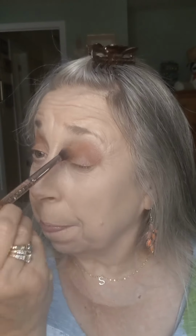And I'm just going to blend that in. See, once you blend it in, it does diffuse, and it softens it. It doesn't make it look so harsh. I wanted to put the foundation on first because I wanted you guys to be able to see the foundation without anything else distracting you.